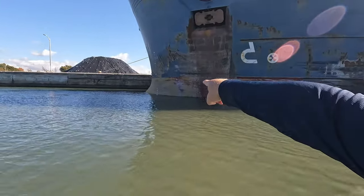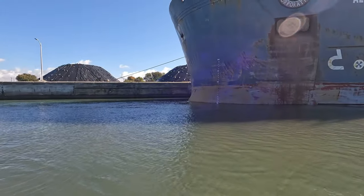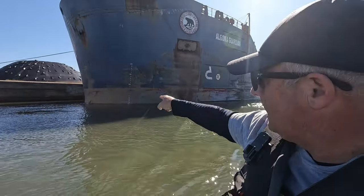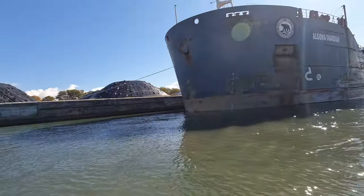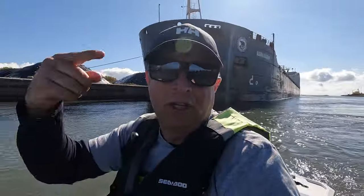The bulbous bow just about breaching the waterline there. That's how you know she was a former salty. That kind of gives it away right away. Right, we'll come back in a bit and look at this when the sun comes round. Probably about another hour. Time for coffee.